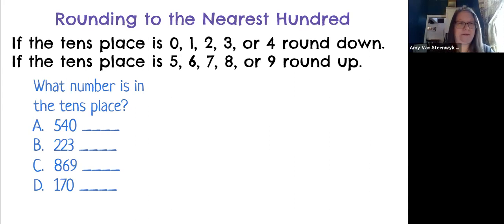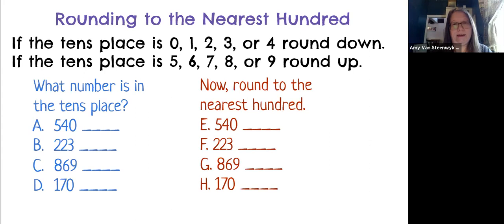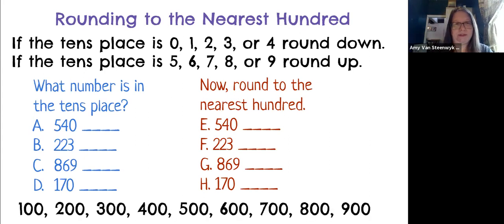First I would have them slow down and not tell me just the answer. Some students want to quickly answer the question, but first they would identify what number is in the tens place, and then they could round to the nearest hundred, which is still kind of an abstract direction. So I would give them the hundreds on the bottom, and we would look at, you know, 540 is between 500 and 600, and lots of English goes around this.